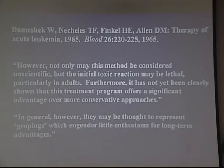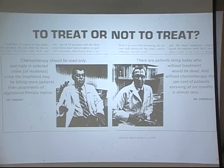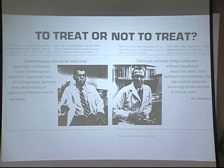Of course, Dr. Damashek was wrong, as skeptics tend to be. And pomp is still used today. Well, after all that editorial business, the next thing was the medical community at large rose up. And Dr. Crosby was a world-famous hematologist, past president of ASH.